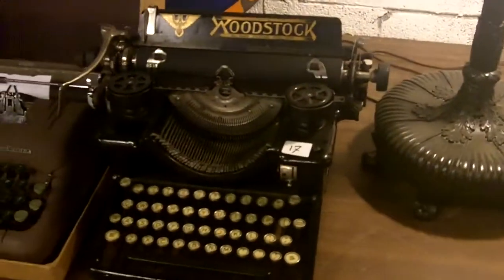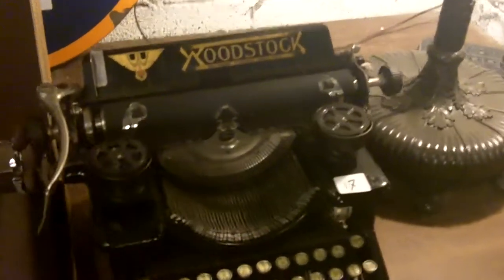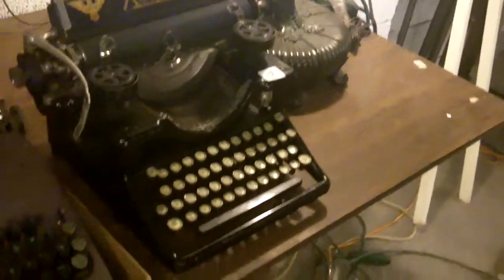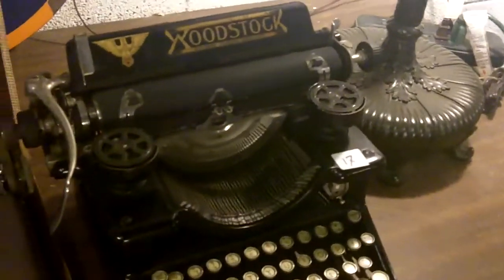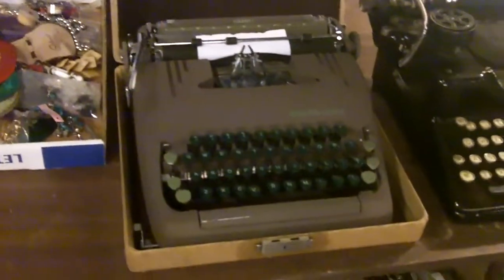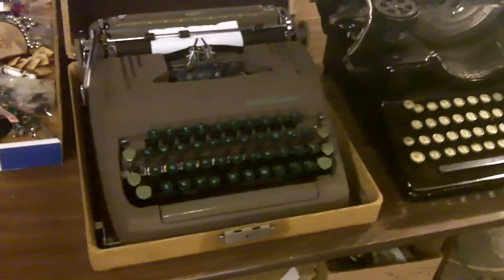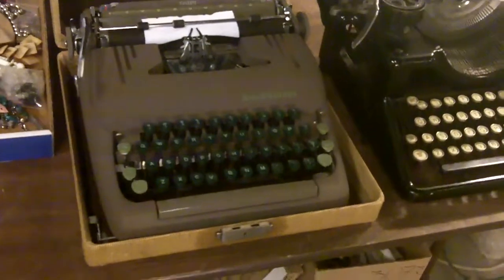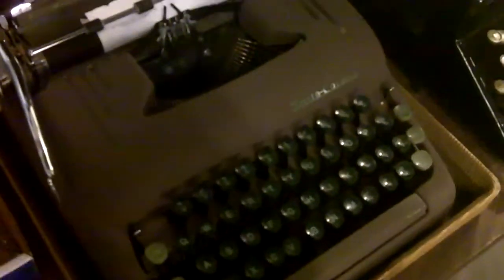So, awesome looking typewriter. Woodstock. Don't get these Woodstocks very often at all. And it seems in very good shape for its age. Very neat Smith Corona silent. The script is the small size, so it's kind of diminutive script. You know, it's not your typical font. It's pretty neat. The smaller size. I like it.